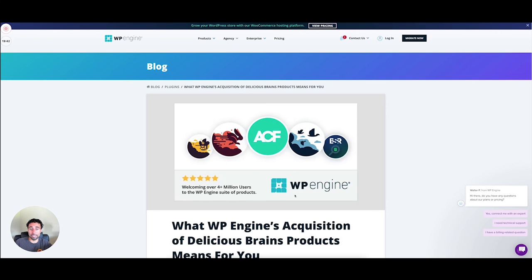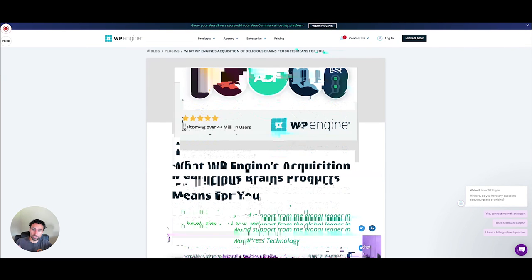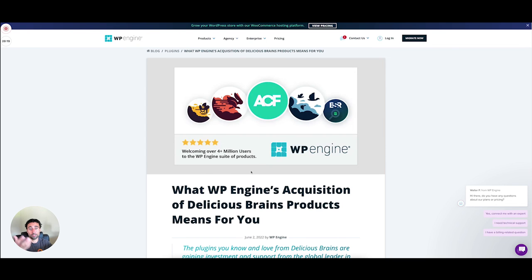Some of the big ones are ACF, which is Advanced Custom Fields. If you know anything about WordPress, you've heard of ACF. There's also BSR, which is Better Search and Replace, which we use all the time. It searches the database and replaces URLs for you. So when we migrate sites off of subdomains and move them into another WordPress website, or we launch a website onto the main top level domain, we always use Better Search and Replace to go through and find all the old mentions of the old URLs and replace them in the database with the new top level domain URL. MigrateDB Pro is another one included in this suite of plugins, which is great. ACF also has a pro version as well.